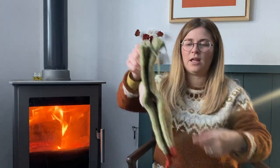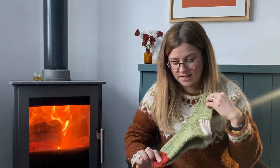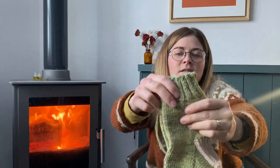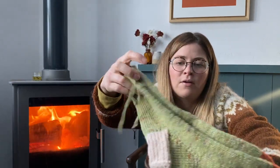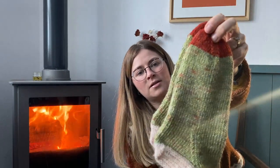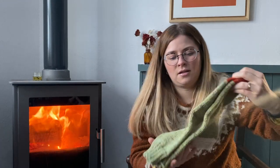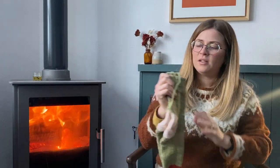I haven't woven in the ends yet, as you can see, but I will do that soon because I'd like to wear these very shortly. And I think the colours turned out really nice on these. I don't know if you can see that, all the little different speckly variegated tones. And this is all naturally dyed, so it's quite cool how it turns out so nicely. This colour is quite a lot of work as well, so I'm really proud of how these turned out.